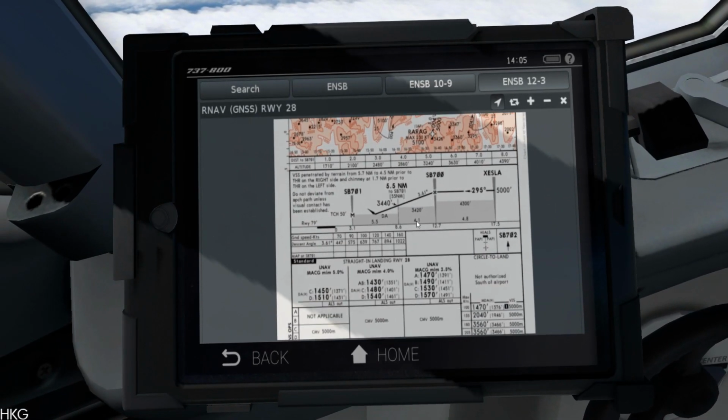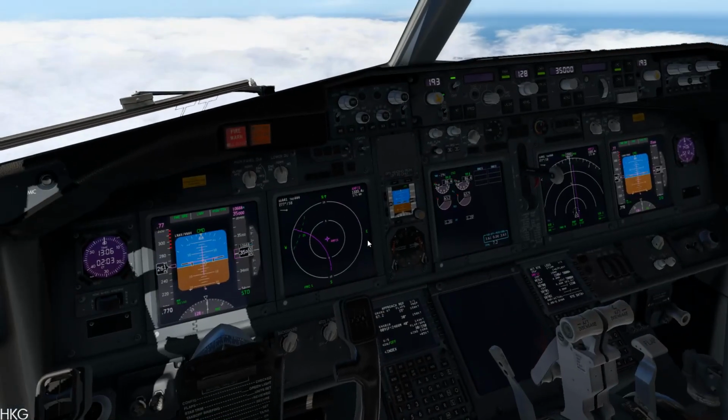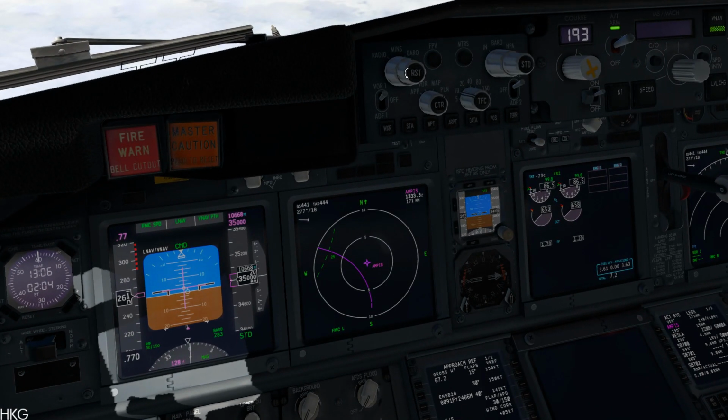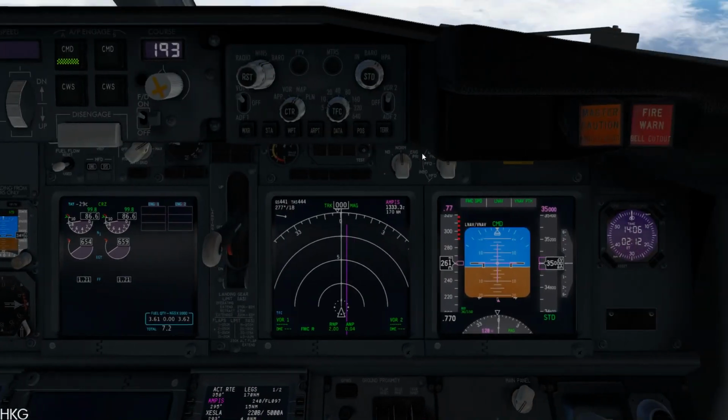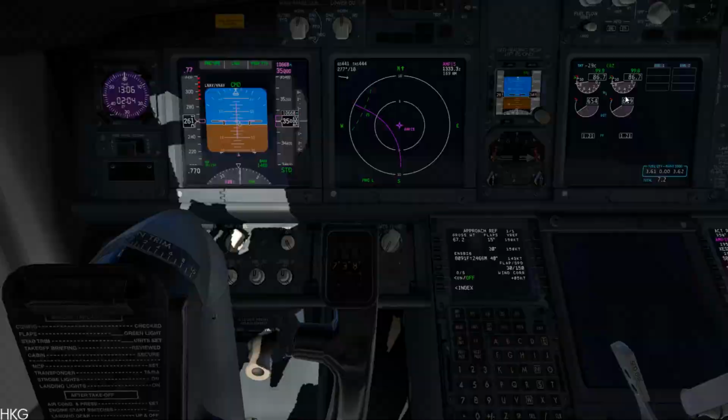Right, the minimums on this approach. Trying to remember, the climb gradient is 4% for this aircraft, category Charlie. 1,480 is the NDA. Very high. Yeah, so the wind's variable. Well, let's get it exactly, actually.